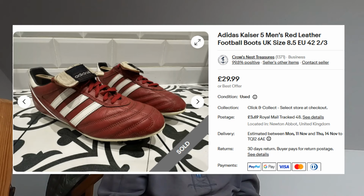Funny enough, from the same charity shop as those mountain equipment trousers, I bought these as well. Adidas Kaiser 5 men's red leather football boots. Paid £7 for these, or £7.50. I can't remember. Anyway, they sold for £30 plus postage. Only took a few days to sell. Had a few scuffs to them. They had been worn, but I made it very clear in the listing. Yeah, 30 quid plus postage.